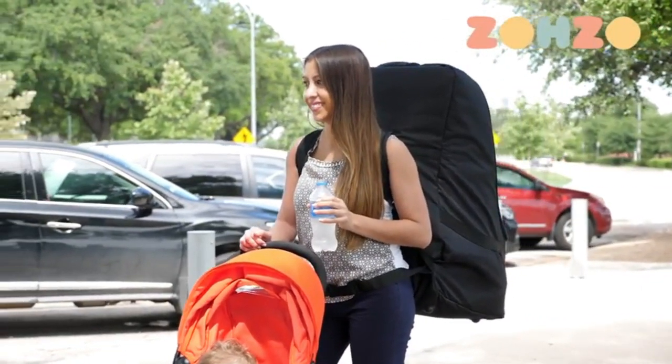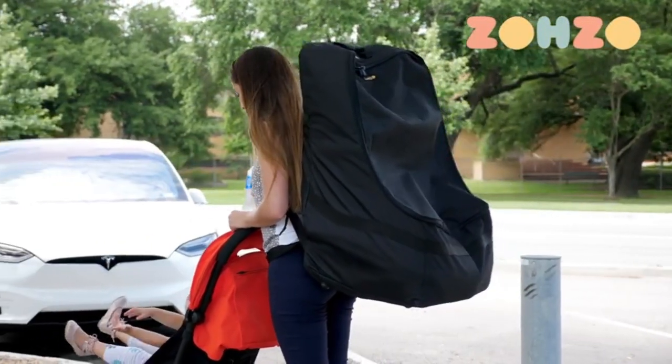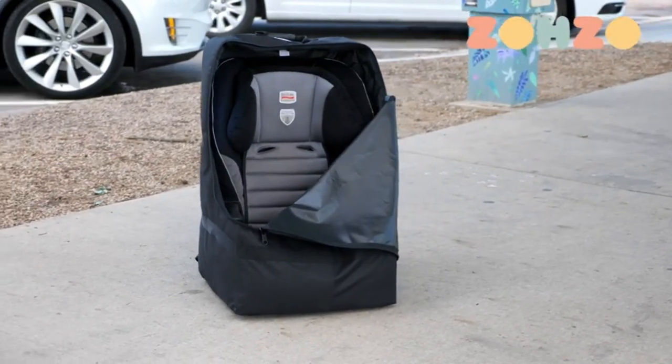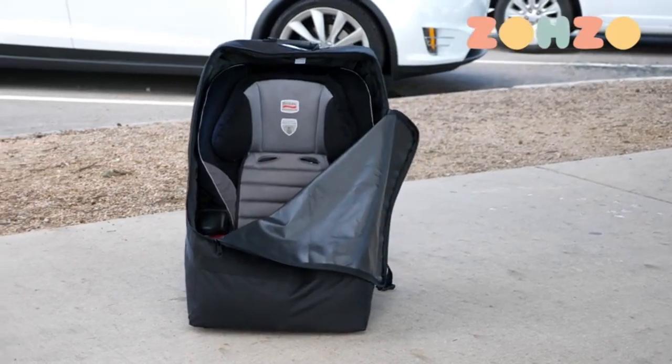The Zohzo Adventure Car Seat Travel Bag is compatible with most car seats, including convertible, infant, and booster car seats. Most airlines do not charge extra for checking a car seat. Check with your airline for specific policies.